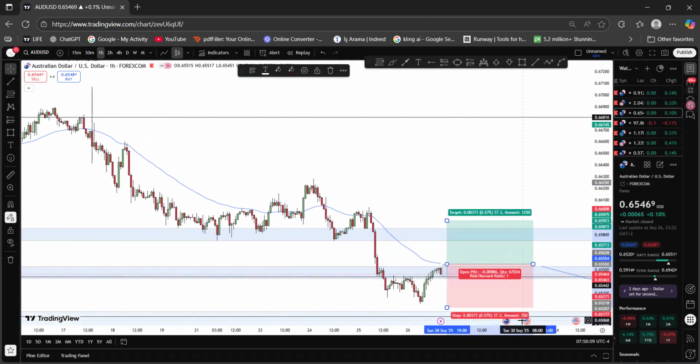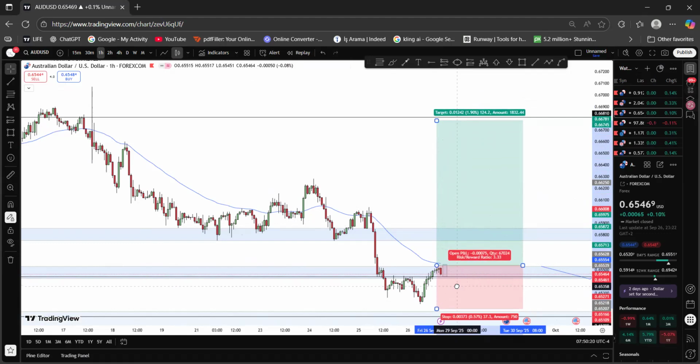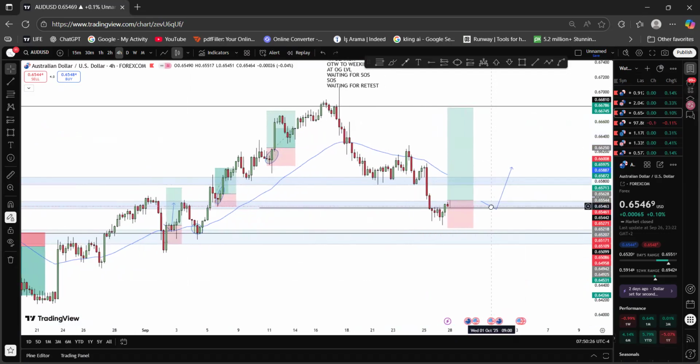And if I buy this pair, I'm holding all the way up to this level here, because I'm buying at the weekly OG level. So this pair will still have a long way to go. You just have to be a bit more patient with it. But you see, this trade I can catch my buy here, even when it breaks this level and retests. I can also add one more buy right there.